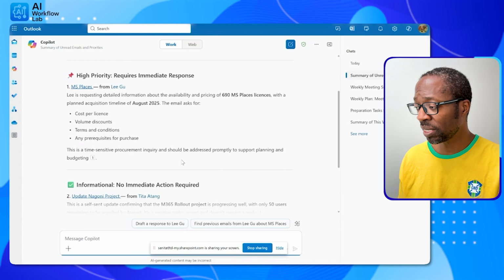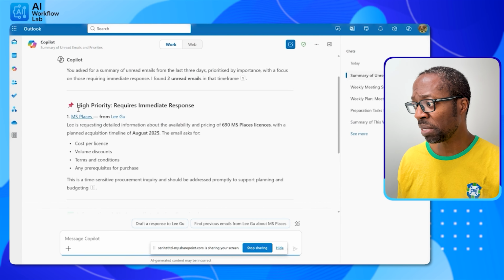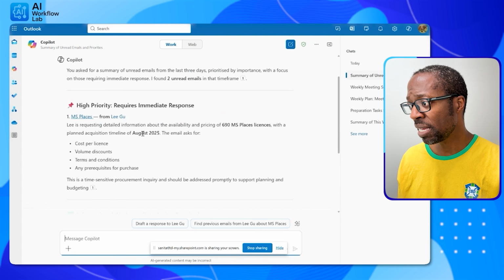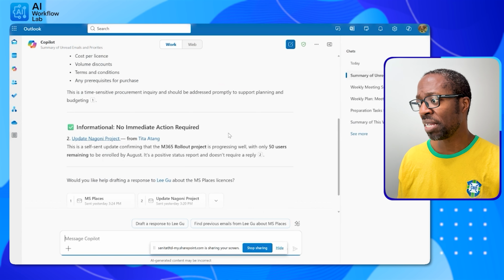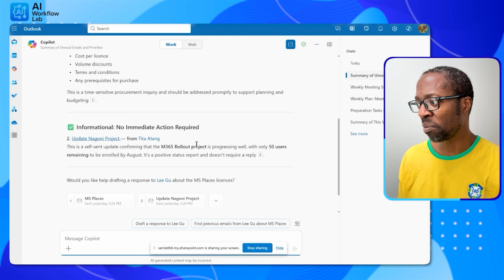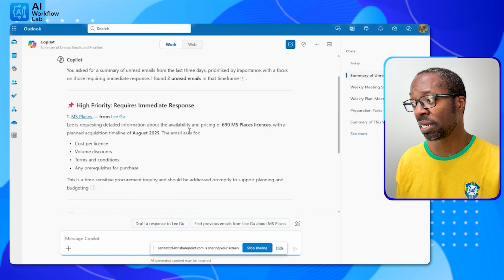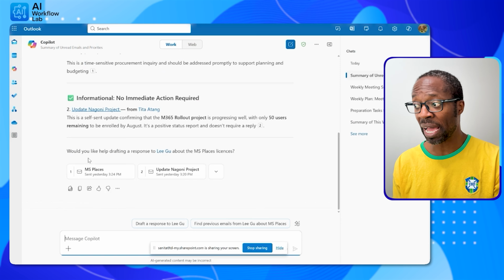So you can see how it nicely categorizes the emails based on what needs an immediate response, and brings it to the top of the list. And that's from my colleague Lee, detailed information about the pricing for those MS licenses. And you can see an informational one from another colleague for another project. So I actually don't need to do anything in this informational email. But in the high priority one, suppose I need to get a draft prepared for me. You can see how Copilot already is suggesting actions to take.